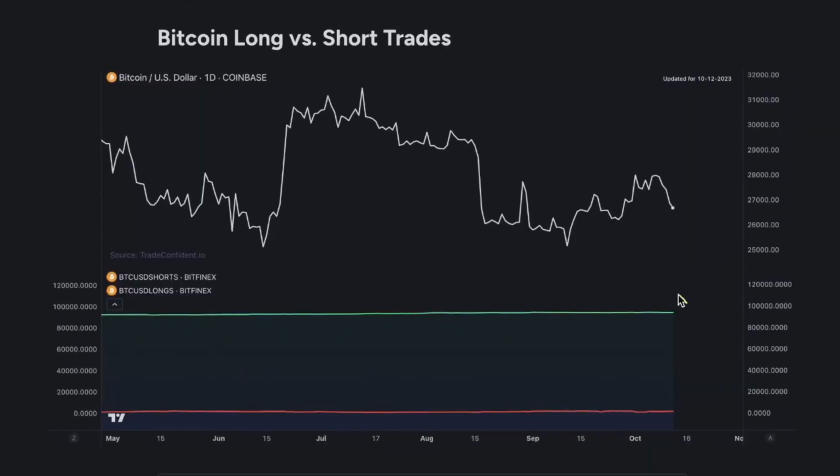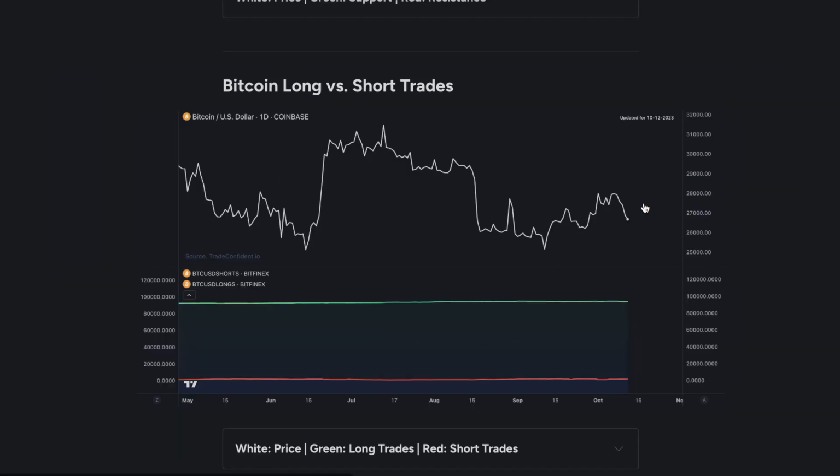Long trades are still way, way above short trades in this market, but we did see a very slight uptick in short trades, which is what caused this move to the downside. If you see short trades increase or long trades decrease, we're very likely to see moves back down. The opposite is true for a move up, though. If we see long trades increase and short trades decrease, this should push the price back up. Pay very close attention to that.